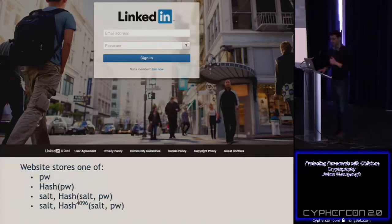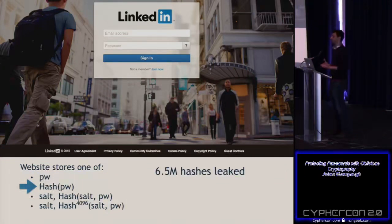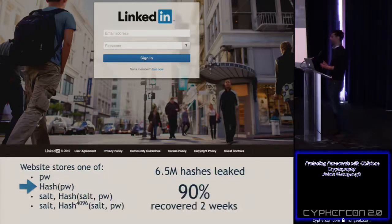Some people are, though. It turns out in 2012, they were storing unsalted hashes of passwords. Of course, the reason we know this is because in 2012, attackers broke in, they stole a large corpus of passwords, and they leaked them online. And of course, once they leaked them online, because they were unsalted, security researchers had a field day. In 2 weeks worth of cracking, security researchers recovered most of the passwords. Now, the reason it was so efficient is because they weren't salting passwords.